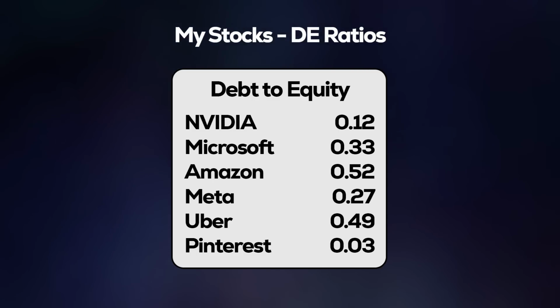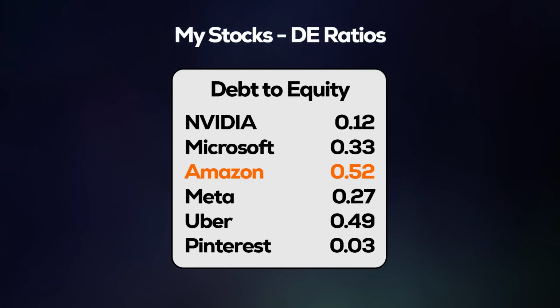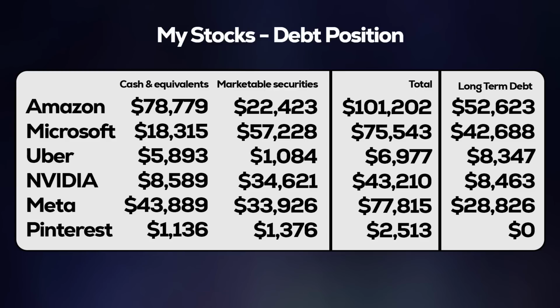The current average DE ratio for my investments is 0.29. The highest is Amazon at 0.52, and Amazon are pretty financially strong, so I'm okay with that. If you want to be super cautious, which is often a good idea, you can compare a company's cash reserves and marketable securities, which are basically assets that they can sell really, really quickly, with their total long-term debt. If the business already has enough cash on hand to completely clear their long-term debts, well, then they're in a really, really safe position. These are my stocks.